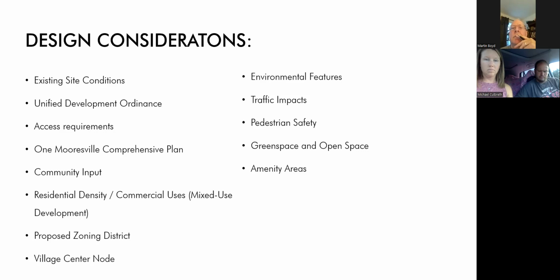Environmental features, we've got some grading that needs to occur on site, and wanting to adhere to specific drainage patterns as they stand today. Traffic impacts. We do have a traffic engineer on board who is studying the traffic impacts and the traffic patterns, and also the intersections that are being studied to better understand the traffic impacts which would occur from this development. Pedestrian safety, incorporating green space and open space on site, as well as amenity areas.